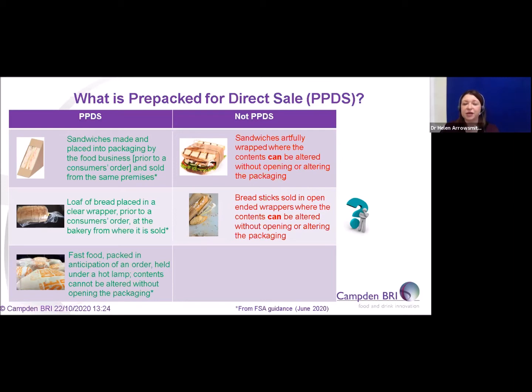Fast food, so burgers, for example, which are packed before a consumer orders them and put under a heat lamp ready for consumers to buy them. Where you can't get to those contents without opening the packaging, that would be considered to be pre-packed for direct sale. But if you're a bit fussy and you go in and you ask for no pickles and no tomato on your burger, and they make it for you freshly and put it into a wrapper, then that is not pre-packed for direct sale. That food stuff was not packed before you ordered it.